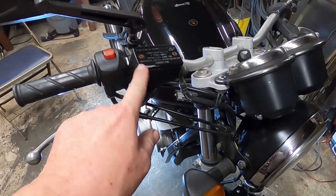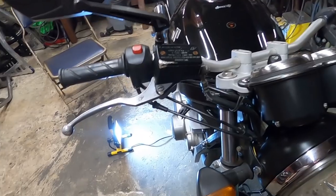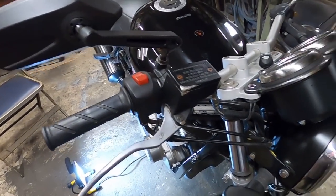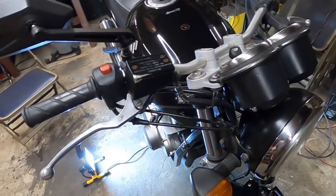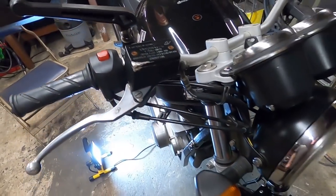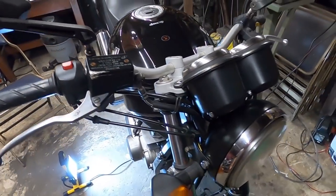It's got the odd scuff. It's obviously had a very low speed tumble at some point, but not enough to do any severe damage at all. It's just the odd little scuff here and there. I suppose I could dress that up a bit and put a bit of black paint on it, unless I find a new lid. I might even have one knocking about.